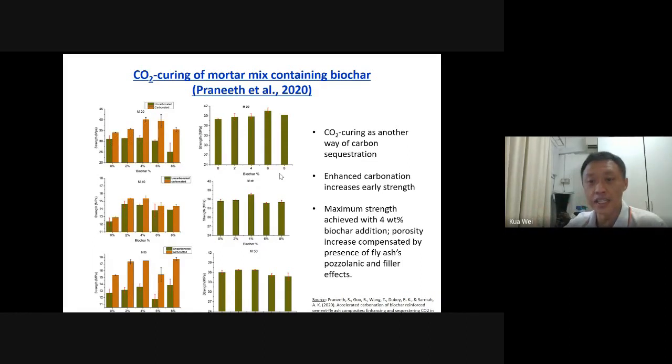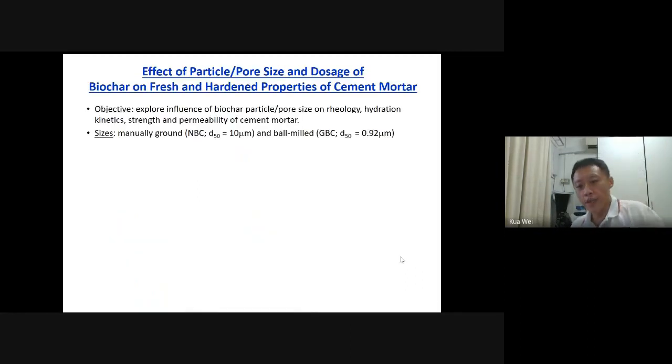And the reason for this is that they have fly ash in the mixture. It is the pozzolanic and filler effect, the combined effect of the fly ash, that more than compensated for any increase in porosity when you increase the percentage of biochar in the mortar mixture. So this is really interesting. Well, along the same line, we will want to know how the pore size effect and the filler effect can work hand in hand to affect the different properties of mortar.